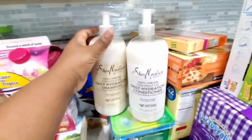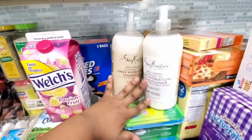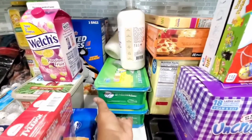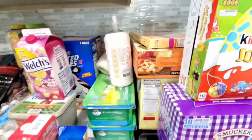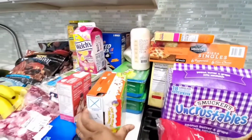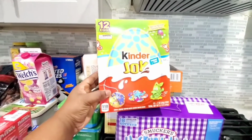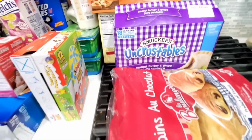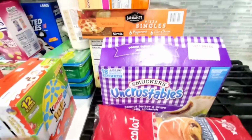And this Shea Moisture was on sale. I love using Shea Moisture, like for me and my kids. I love them, so they were on sale and I grabbed them. And those filters were like $15. I think they're on sale, $15. And the Kinder Joy, my kids love Kinder Joy. Usually they run for $15 for the little one. So this one was $10, $11 for 12 actually.